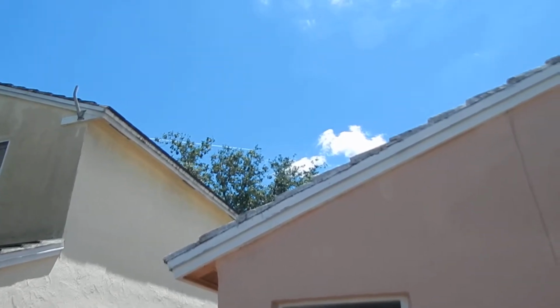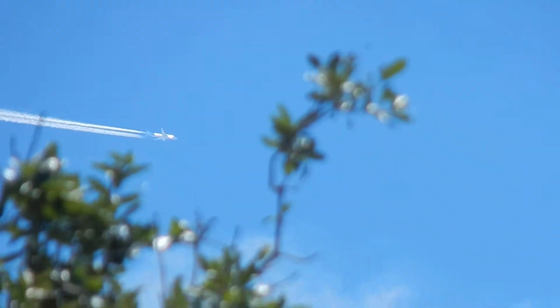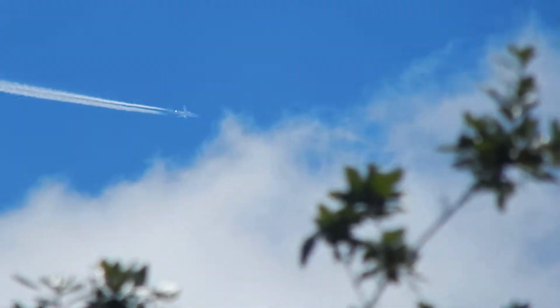I seen someone ask something about what I think they're doing, and I don't necessarily think every plane is spraying. I do think that they doped up the fuel across the board using a high sulfur fuel or whatever additives in order to induce the contrails. So we got another one here with a dissipating contrail. So they definitely doped up the fuels to produce the contrails.